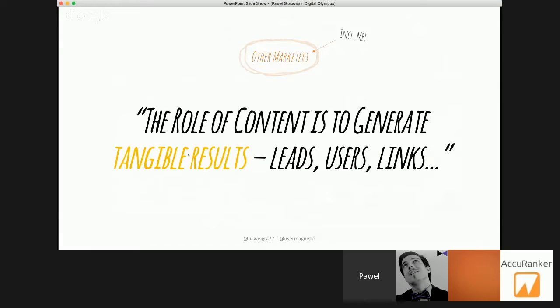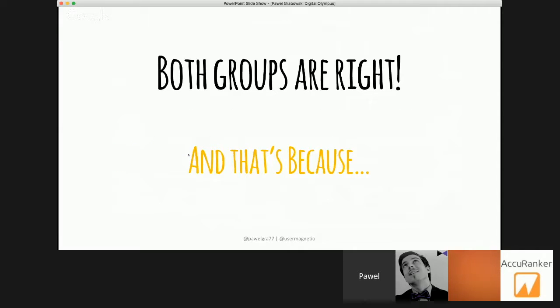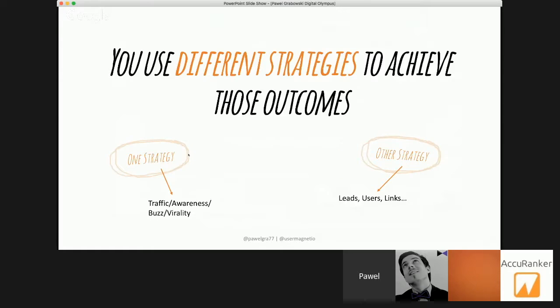Okay. The other camp, and I kind of identify with this approach, says that the role of content is to generate tangible results. Leads, users, links, inquiries, customers, you name it. Now, both camps are right. And that's because you use completely different strategies to achieve those outcomes. You use one strategy to attract traffic or raise brand awareness, create buzz, virality, etc. Tell people about your new product, new brand, whatever.